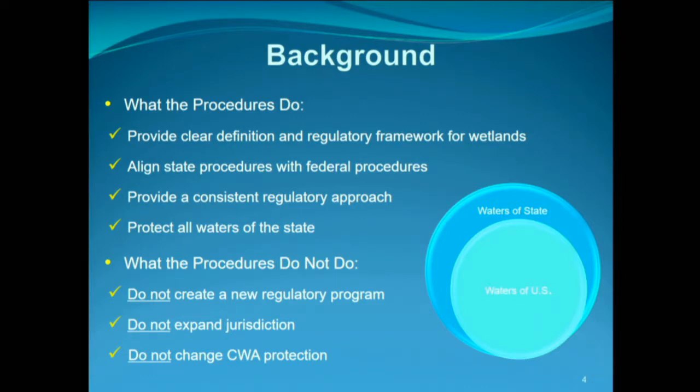These procedures will not change the jurisdiction of the water boards. And then lastly, this will not change Clean Water Act protection. Any uncertainty regarding the scope of Clean Water Act jurisdiction and the Clean Water Rule won't affect the scope of these procedures.